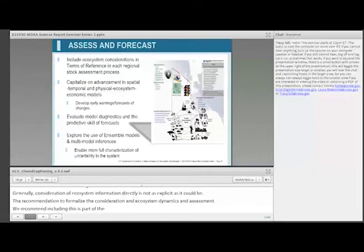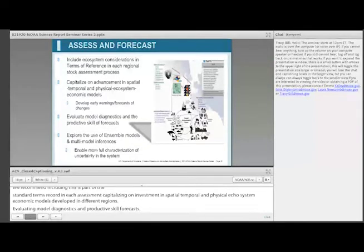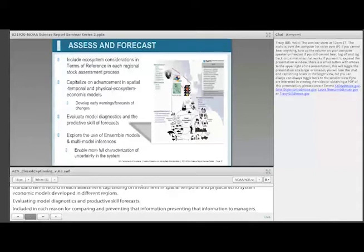Evaluating model diagnostics and predictive skill of forecasts, so looking at how models which included environmental information or covariates compare to models which did not include those covariates, and then presenting that information to managers. We also recommend exploring the use of ensemble models and multi-model inferences, as this can enable a more full evaluation of the alternative states of nature, as well as a more full characterization of some of the uncertainty that might be in the system.